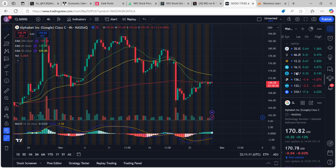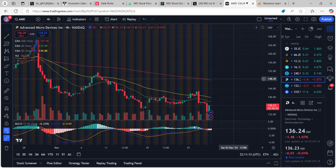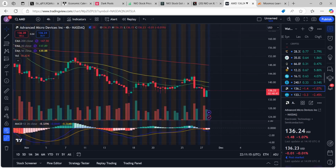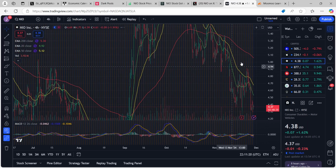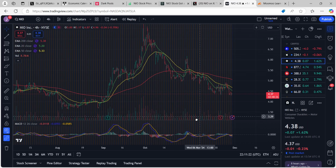So that's my analysis, at least for the market thus far. Just know that as far as NIO goes, we're still looking very weak, at least compared to the markets. So there is still that downside potential, which will create a long-term buying opportunity.